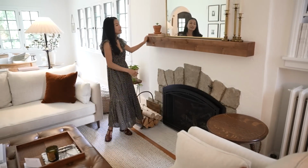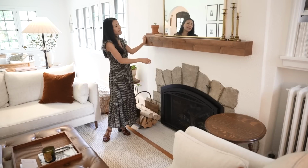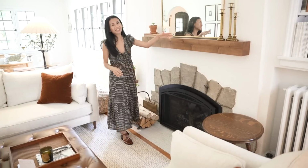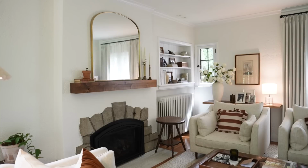And then we added this simple wood mantle above it. Before it was just this blank space, but I always dreamed about, when it was Christmas, putting a garland up. So we added this mantle and put this mirror above, and I feel like it just really frames out the fireplace really well.